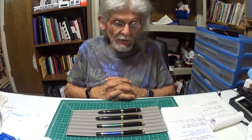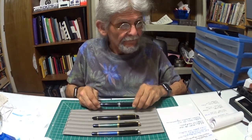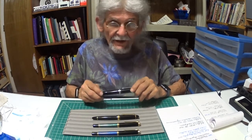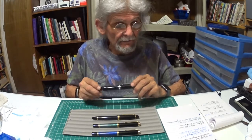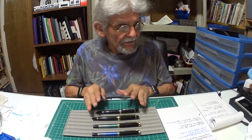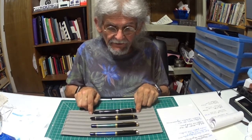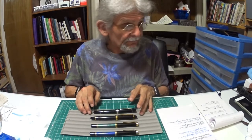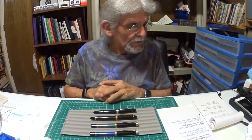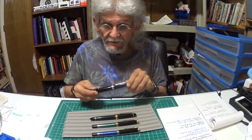Here's one beauty, the 149 Mont Blanc. It's a large pen. It has an 18K gold medium nib. And the ink I'm using in this pen is Mystery Black, Mont Blanc Mystery Black. And this pen came in on the length just like it sits here. It's 5.78 inches. And the cap at the widest point would be 0.66 inches. Big honker pen. That's what they say.